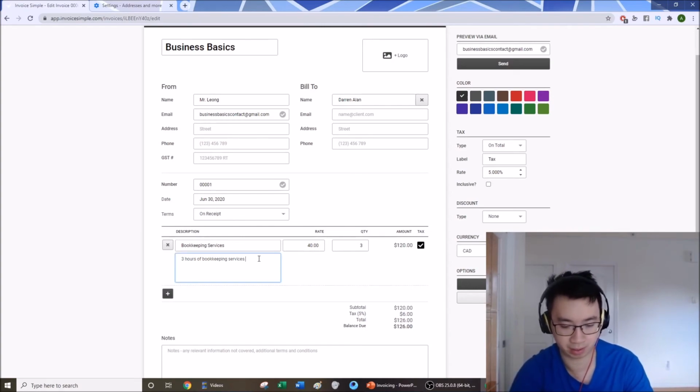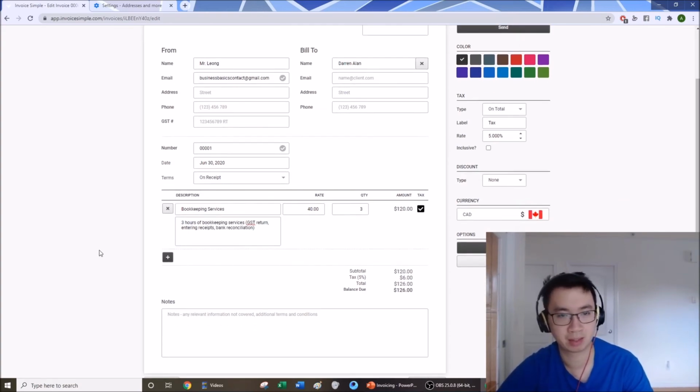So I'm going to put here GST returned. Let's do entering receipts, bank reconciliation, etc. So this is great. If the client sees this, they know the services that they're receiving, everything is properly listed, and it's all accurate.